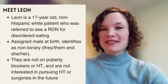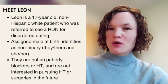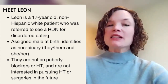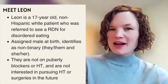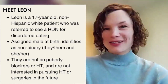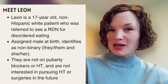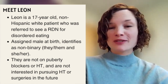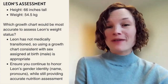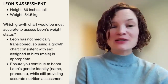Next, I'll share a brief case study of a patient, Leon. Leon is a 17-year-old, not Hispanic, white patient who was referred to see an RDN for disordered eating. Leon was assigned male at birth, identifies as non-binary, and uses they, them, and she, her pronouns. They are not currently on hormone therapy or puberty blockers, and they are not currently interested in pursuing hormone therapy or gender-affirming surgeries in the future. Leon is 66 inches tall and weighs 54.5 kilograms. Which growth chart would be most accurate to assess Leon's weight status?